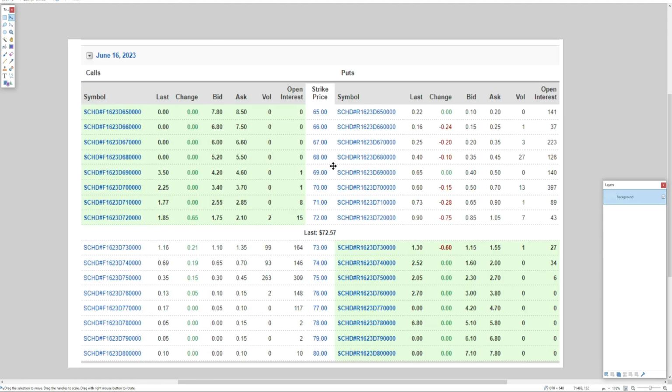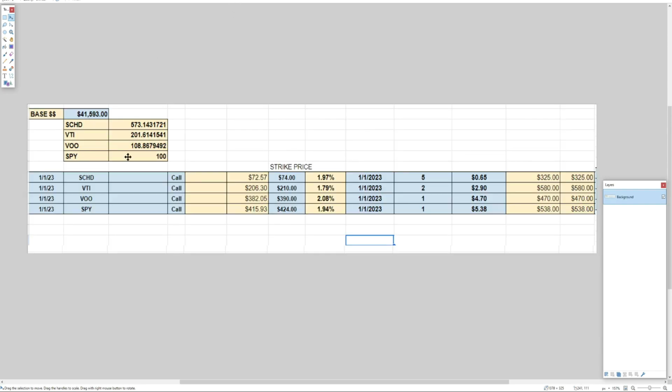For right now, I only really have the option of buying 100 shares of SCHD, but I wanted to compare if I had more equity, say, for example, the amount of equity needed to buy 100 shares of SPY, how much equity or option premium would I be able to collect versus the difference that I'm using for SCHD, equity wise, right? So here's my base investment.